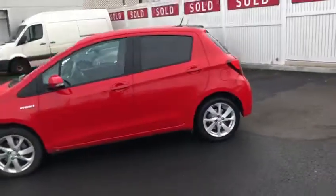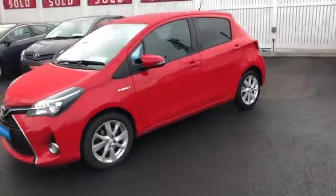This 2016 Toyota Yaris Hybrid Luxury. It's in a low tax bracket, €170 per year, and is now available to view at Toyota Long Mile.